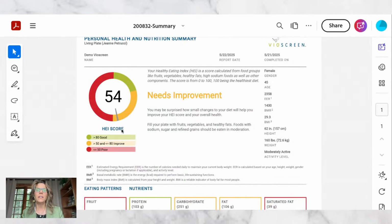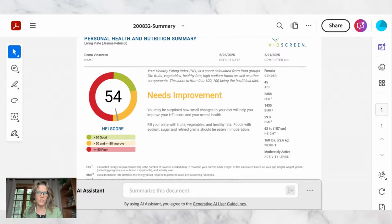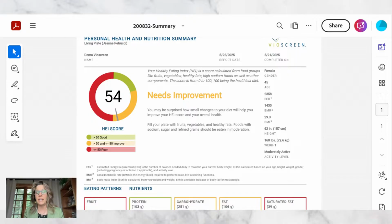The Healthy Eating Index score, the HEI score, this is valid. It's a validated tool used in research for more than 2 decades. And the HEI score is based on the Dietary Guidelines for Americans. So it's based on the 2020 to 2025 guidelines, but we will soon have 2025 to 2030. That's what the HEI score is.